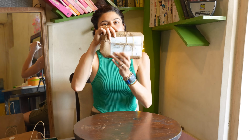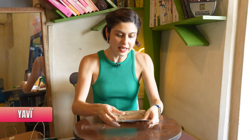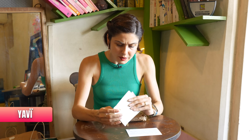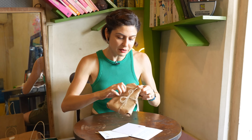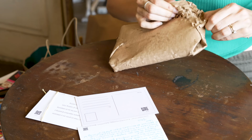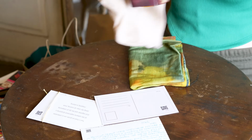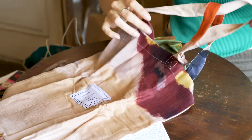Okay, first up we have this guy. This one is from YAVI. They have sent me a really sweet handwritten note, and they actually had something that was happening here while I was gone and while I was in Malaysia. But what have we got here? How cute is this?